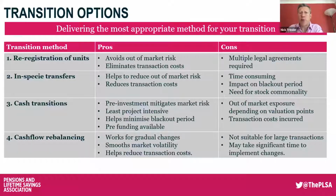And the final method, this is often overlooked by clients, but it's one we try and encourage consultants and their clients to look at, is the use of cash flow rebalancing. This only really works for clients with existing assets on the platform, and it works for very gradual changes. So we had a client a couple of years ago looking to introduce emerging market equities into their default arrangement. It was only a small portion, perhaps 5–10% allocation to emerging markets. And we used cash flow rebalancing with the monthly contributions being fed solely into that emerging market equity fund.